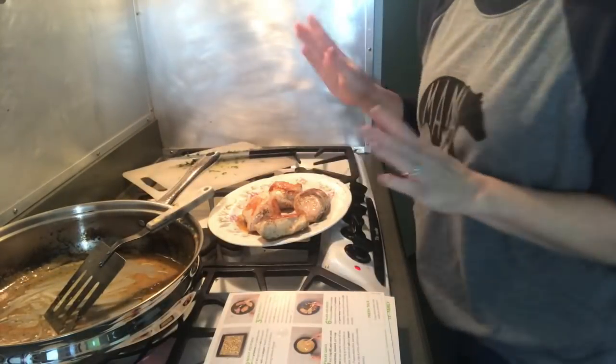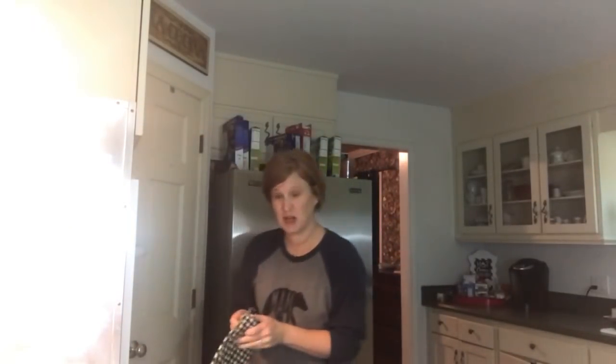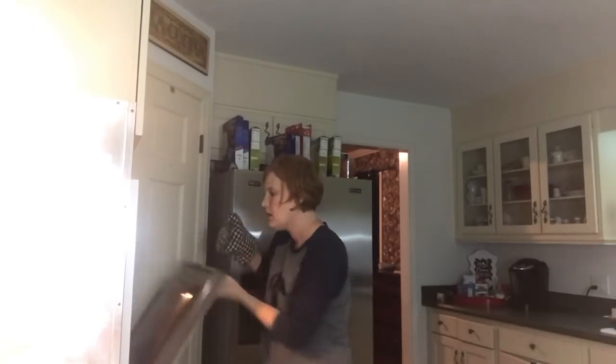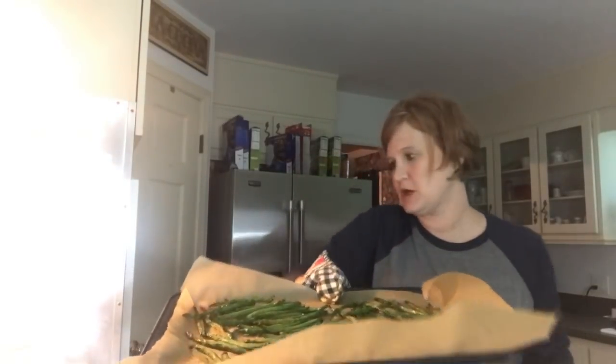So that looks good. We're going to thinly slice the chicken now. Put it on a plate. We're going to put the sauce on top, and then I'm going to pull the vegetables out first. Kind of show you what those look like. Yeah, I can tell we're going to like these green beans. They are much more cooked than the first HelloFresh meal we did.